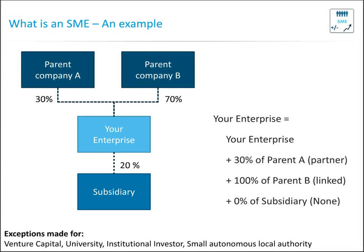Okay, so that means that even if you're a small company of, say, 10 people or 100 people, if you have a really large parent company, a big global multinational, there's a big chance that you're not an SME in the definition that Europe is using for that.